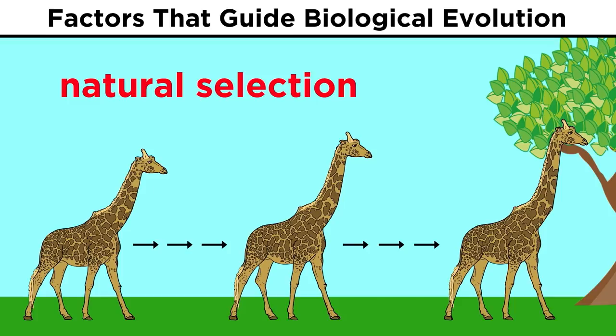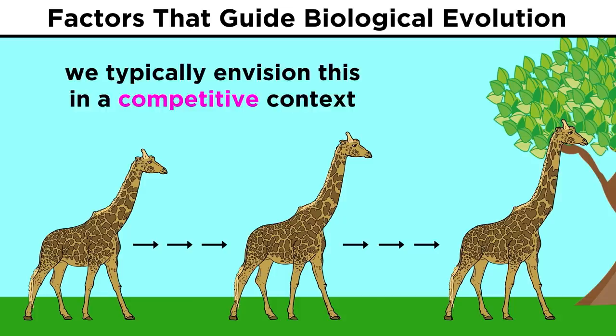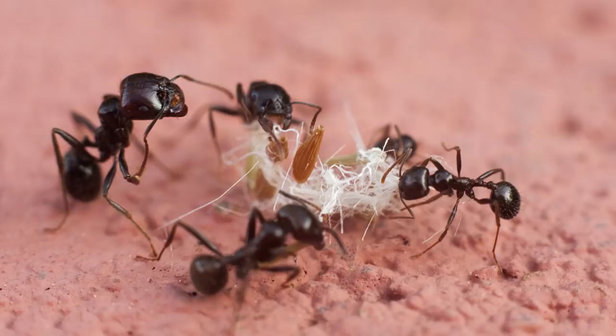As we've learned in previous tutorials, natural selection is the primary mechanism by which biological evolution operates. We typically envision this system as favoring the organisms who compete the most effectively in order to survive and reproduce. However, natural selection does not always operate in such a competitive manner. What if it were able to work in order to reward helpful and selfless behaviors?